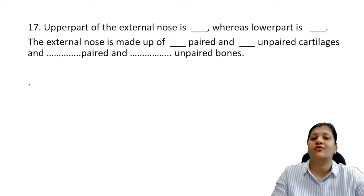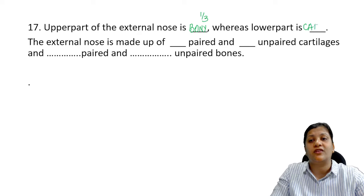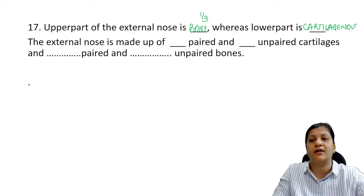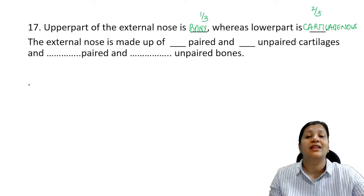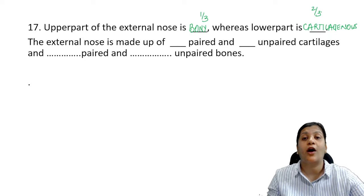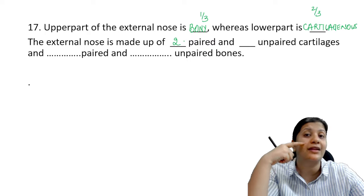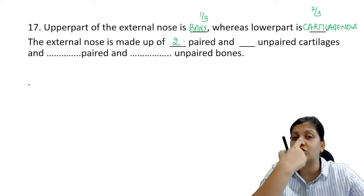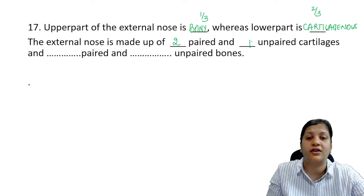So the upper part of the nose is bony. It is about one third. The lower part of the nose is cartilaginous and it accounts for two thirds. The external nose is made up of how many paired bones? It is made up of two paired bones, the nasal bone and the ascending process of maxilla, which are paired. The unpaired bone is only one, which is the frontal bone.